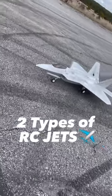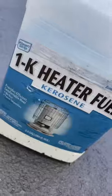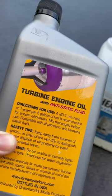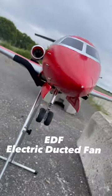RC jets are amazing, and there's two different kinds of jets available. Ones that run real turbines, which take jet fuel, which we're going to make out of kerosene or diesel mixed with turbine oil, which gives us Jet A. Or EDFs, which stands for electric ducted fan.